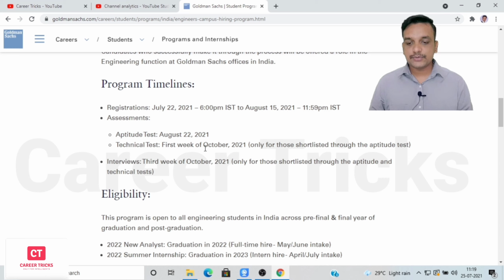After finishing these two steps, in the third week of October they will conduct an interview. If you are shortlisted in the aptitude test, they will call you for the technical test. If you are shortlisted in the technical test, they will call you for the interview. This is the process that takes place in hiring.